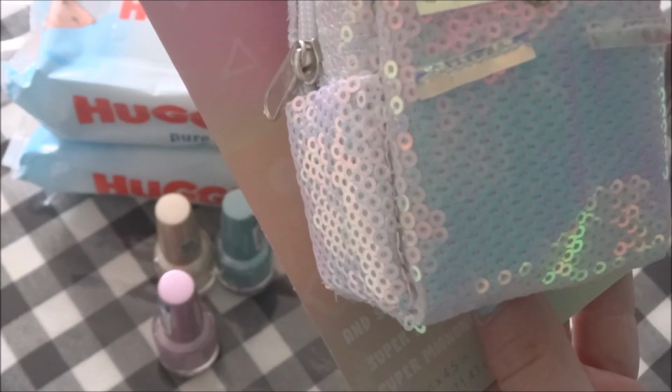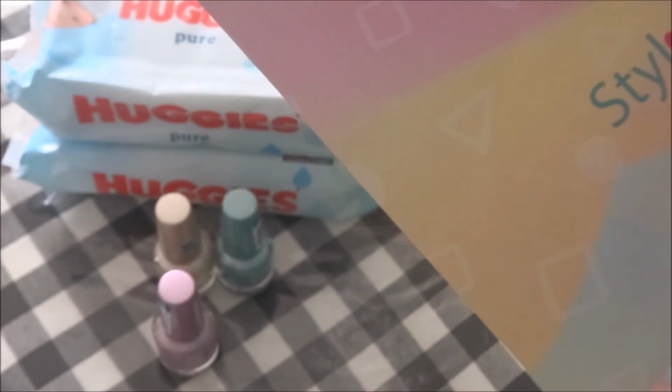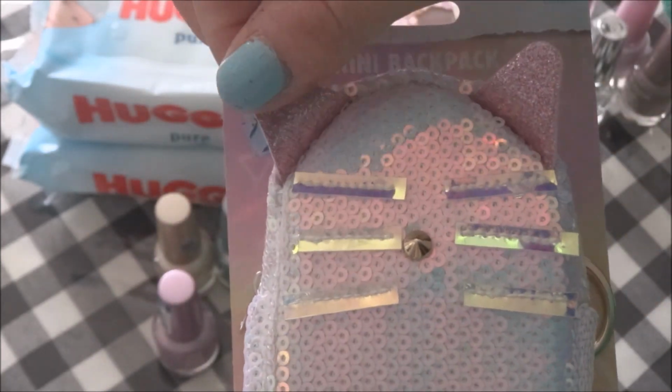This was a new item that I saw. It's by Style, S-T-Y-L. There we go. And it is a mini backpack, and they had 3 different types. I thought this one was the cutest. I picked it up for my daughter.